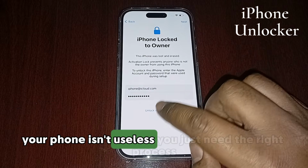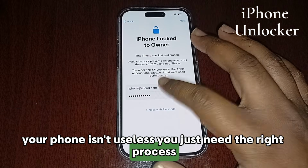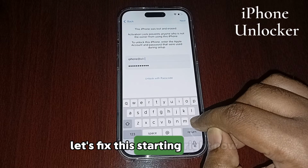Your phone isn't useless. You just need the right process. Let's fix this, starting right now.